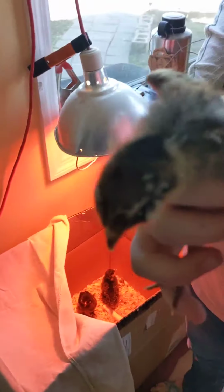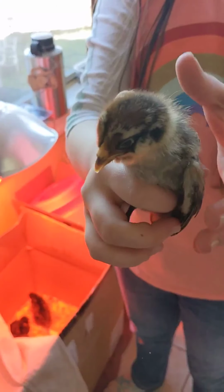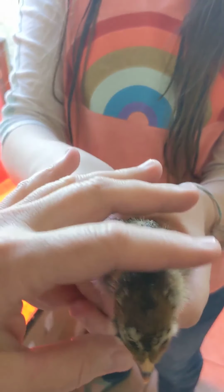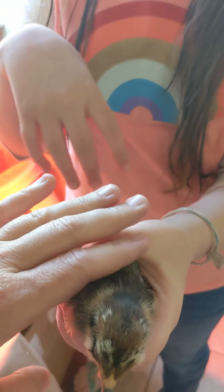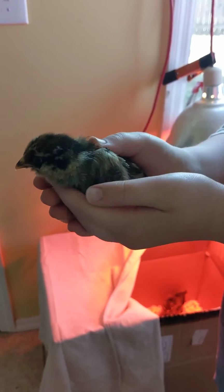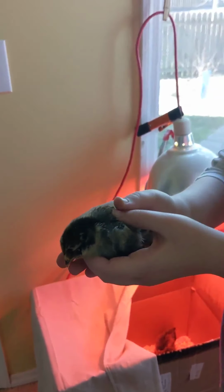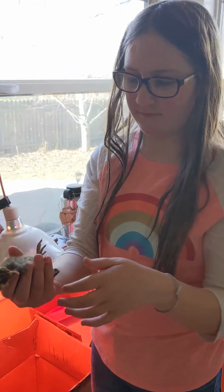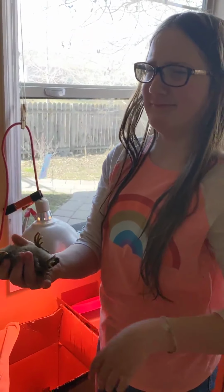Now the chicks are getting bigger all around, and they're getting more wings. Their heads are still very fuzzy though. Oh, it's okay, little chick. It's okay. Let me see from her side. How does it feel when you hold her, Rosie? She's bigger. Does she feel heavier? I guess.